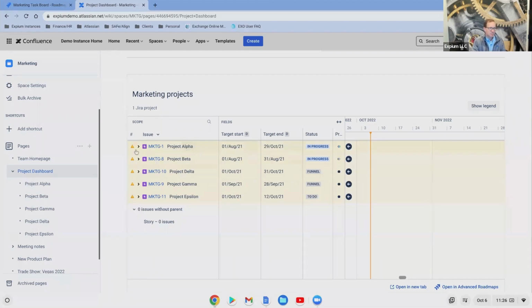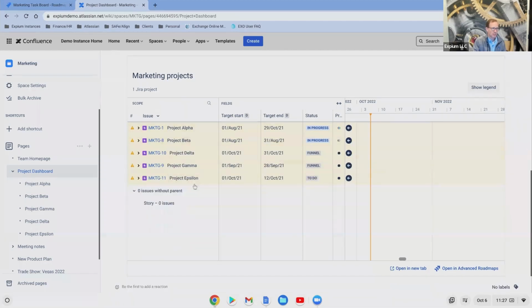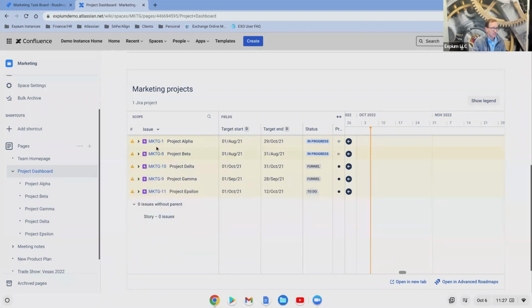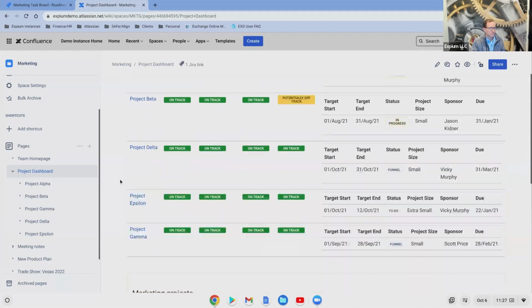And I can't edit things in here, but this is an interactive embedded view of an advanced roadmaps plan. So just another view of all the projects and the underlying work being done with the statuses. If there were dates out here, those would show up as timelines, kind of like a Gantt chart. So a number of ways to highlight information, whether it's in Confluence, another Confluence page, or whether the source of truth is in Jira. You can show a lot of great information over here in Confluence.